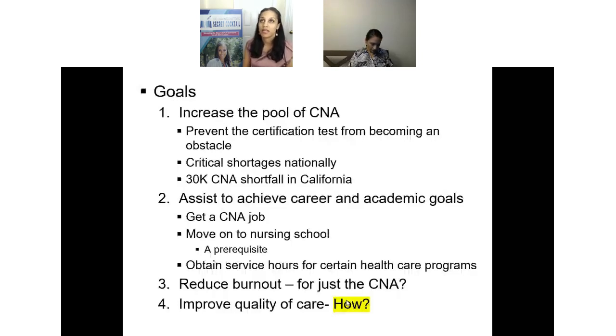I have seen individuals who are EMTs. And they're very upset about it. But as you stated, some of the nursing programs are requiring that you have CNA certification before coming in. So I've had lots of EMTs, paramedics, and things of that nature contacting our CNA program because they have to get the CNA in order to go to nursing school. They're not happy about that either.